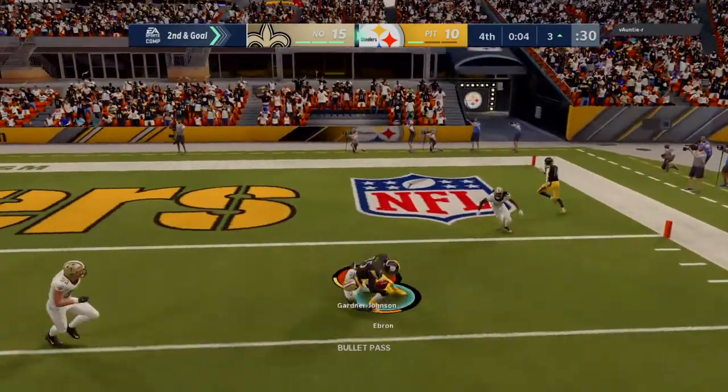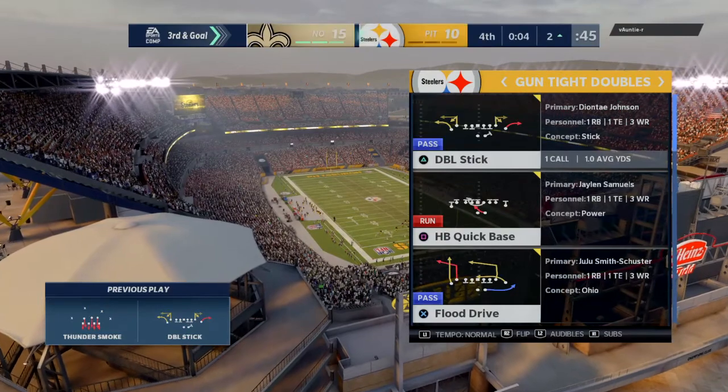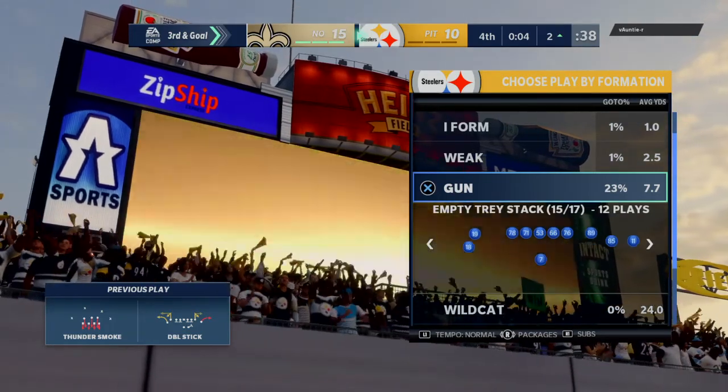Roethlisberger to throw. This is caught. And he's able to get it down to the 2-yard line. And now with 4 seconds left, we get a timeout call. They get only a yard there. Now it's 3rd and goal.